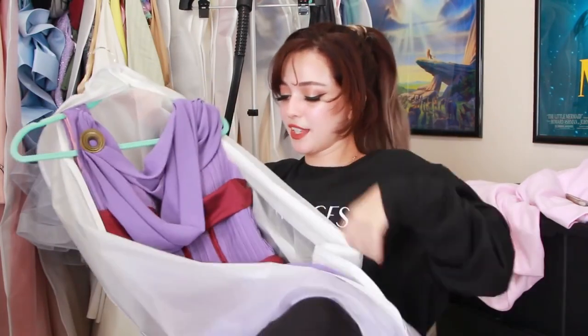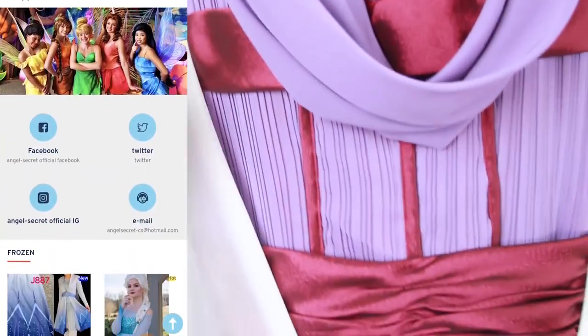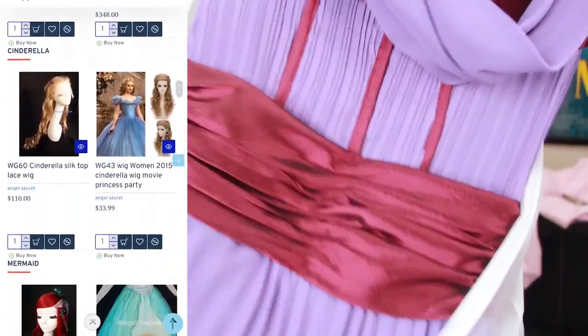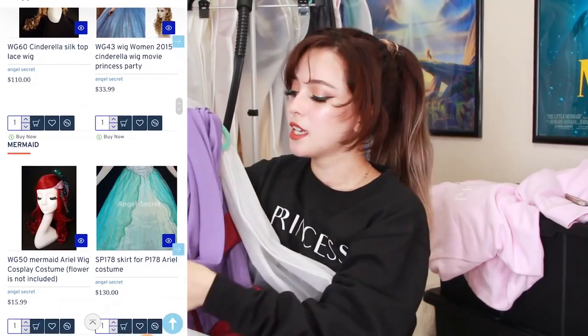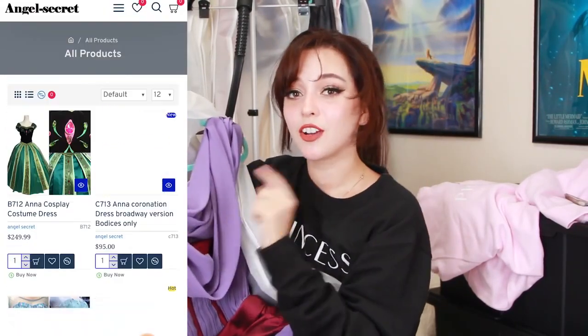So the second company for princess gowns I'm going to be recommending is Angel Secret. This is an independent designer. She makes it all handmade, and especially the quality is amazing. Again, the dresses are lined, with different fabric textures. And she has a lot of characters that Hannah's Castle Store does not.